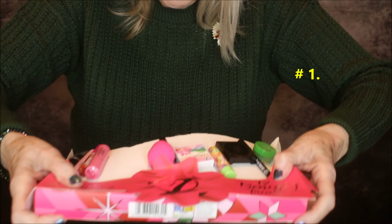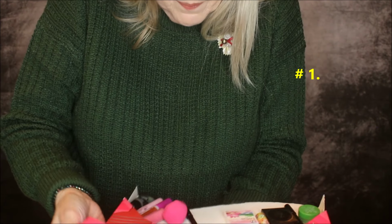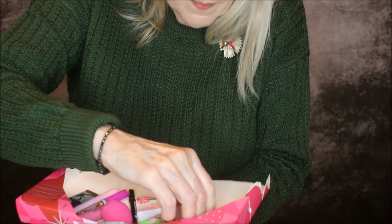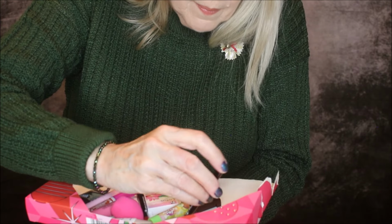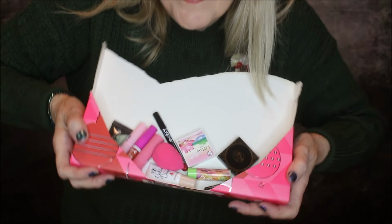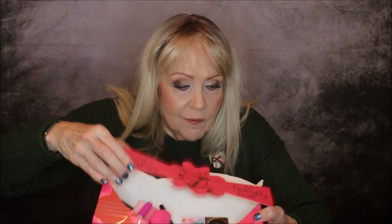I don't know if you can see, but we have, okay, well, here is the one that looks like a wreath, and that is the Get Festive Advent Calendar from W7 here for 2025. I think it's awesome. I think this is an outstanding product. Wow.